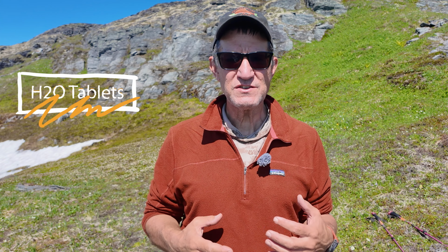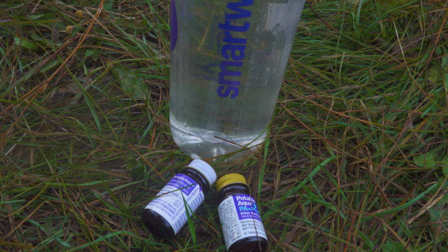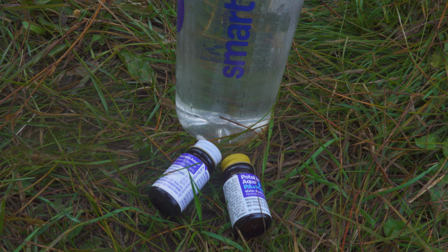Number 17, carry purification tablets in case you are skeptical of a water source. Sometimes you need to pull water from a marginal source, but you feel like you need that added protection. This is especially true if you're hiking through cattle country, for example.